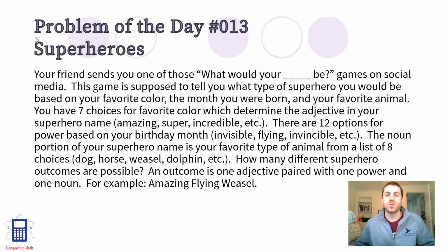You have 7 choices for favorite color, which determine the adjective in your superhero name. For example, amazing, super, incredible, etc. There are 12 options for power based on your birthday month. Examples would be invisible, flying, invincible, etc. And the noun portion of your superhero name is your favorite type of animal from a list of 8 choices. Dog, horse, weasel, dolphin, etc.